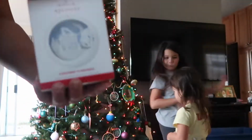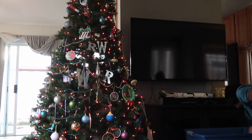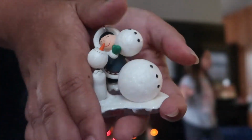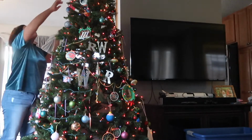Many family members give us ornaments every year. So here you're gonna see a handful of beautiful ornaments, mostly Hallmark ornaments, and they are so beautiful. We actually keep them in their boxes so that way they don't break. But aren't they precious? They're so pretty and of course very delicate.